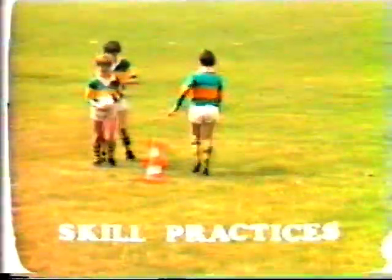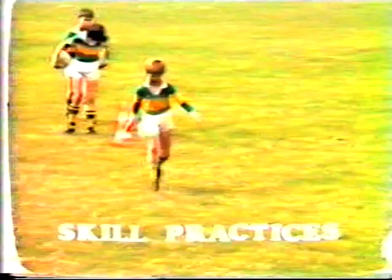Players in this exercise solo to an obstacle and then back to the point of departure, thus giving the coach the opportunity to observe if the basic movements of the skill are being performed correctly.